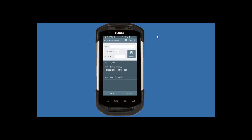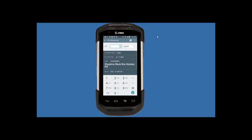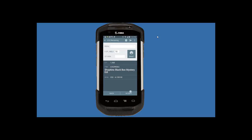That comes into play a lot because some of our customers have some items come in with barcodes, others don't. There's no reason to print off barcodes for items that are already barcoded. But if you do need to print them, you tap print, connects up to the server, and prints out to a network thermal printer or even a belt printer. So as you go on, scan your items, enter your quantity, print your labels if need be, and continue as you go.